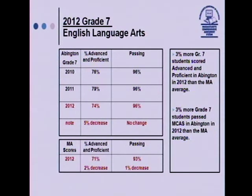So 3% more grade 7 students scored advanced and proficient in Abington than the Massachusetts average, and 3% more grade 7 students passed MCAS in Abington than the state average.